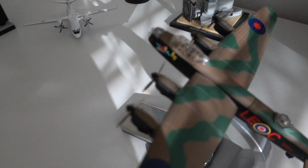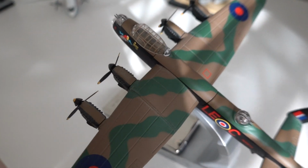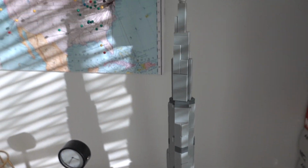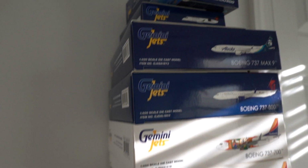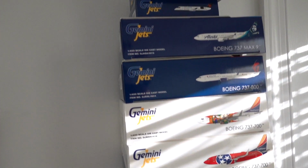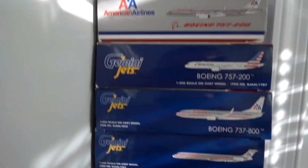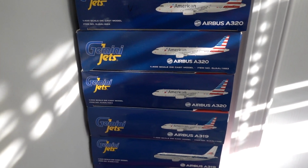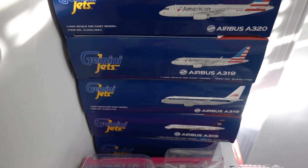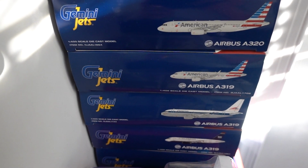And here we have a very special World War II era bomber, I think. It was given by my teacher. And then we have some Lego architecture towers, and then we actually have an actual tower, which is the tower of all my model boxes, which almost goes up to the ceiling. And it's mostly made of American Airlines models, but some of them United and Delta ones on the top.